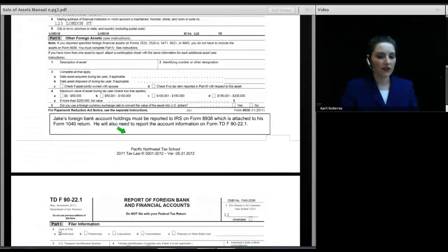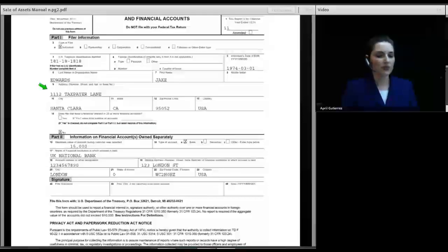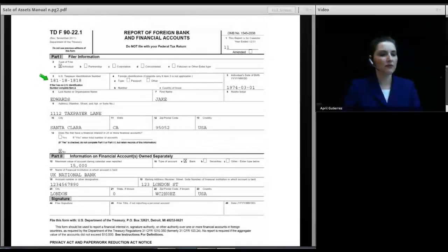And then we move on to the FBAR report. Jake Edwards is the only holder of this. With the FBAR reports, you actually have to file a separate report for each filer. So if Jake and Edwards had joint accounts overseas, each of them separately would have to file the same FBAR report, even if the FBAR report was reporting the exact same money.